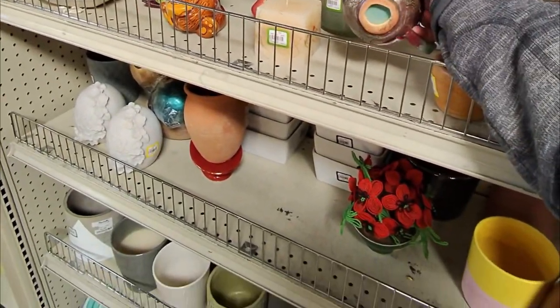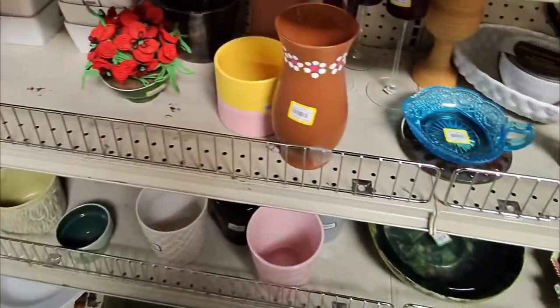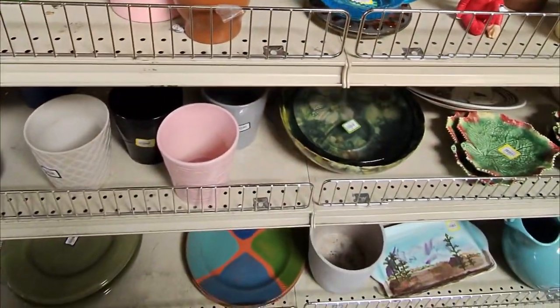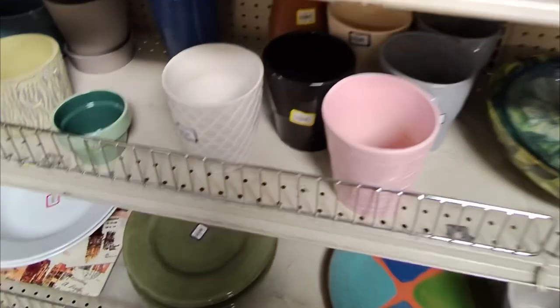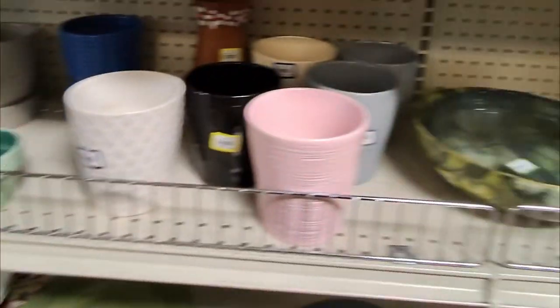Checking out the pottery just one more time, seeing if there's anything I need. Nope. Oh, that blue dish was real pretty too. Oh, look at that plate on the bottom. That colorful plate is amazing. That's a nice platter for the holidays.